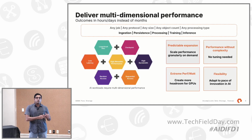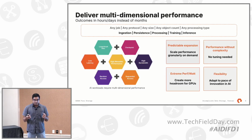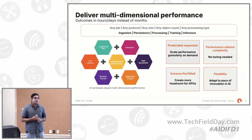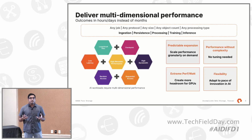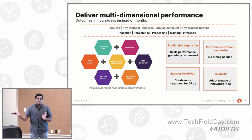The interesting thing with AI is we're moving from the land of HPC, where there were science experiments. That's kind of how we got started, to the mainline enterprise, where the IT teams and the teams that interact with these systems need more predictability and conformity with the rest of their infrastructure. I've mentioned now a couple times about power efficiency, and really that is the name of the game from a storage appliance perspective, right? How do you create more headroom for GPUs? And that can be done via delivering extremely power efficient storage infrastructure. And finally, flexibility, as I've mentioned now a couple times, to be able to adapt to the rapid pace of change that we're seeing.